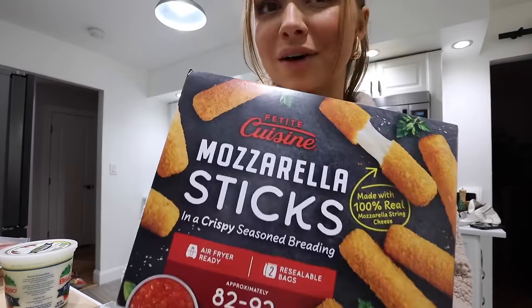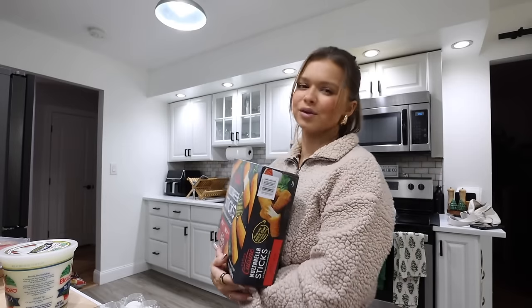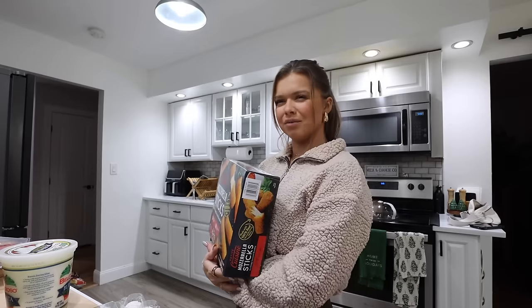So we're gonna make these mozzarella sticks for the party as well. Zane loves mozzarella sticks. I mean, so do I. Who doesn't? We were looking at pigs in a blanket, and we were like, eh.